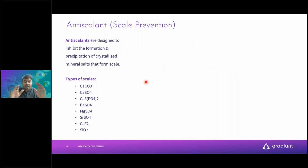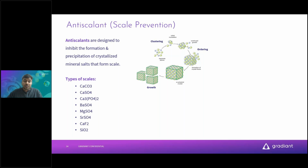So antiscalants are chemicals which inhibit a scale or a salt to form and grow further. And these are the common salts which could potentially scale in a membrane system: calcium carbonate, calcium sulfate, calcium phosphate, barium sulfate, so on and so forth. The way it happens is this mechanism. When cations and anions combine, they become a salt, and these salts have a perfect structure that lets salts aggregate together. So first it forms, then it orders, and then it becomes a perfect cubicle, and this multiplies within a water system. If an antiscalant is not used, this is scaling in a membrane.